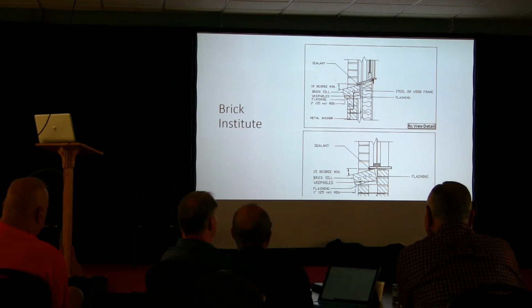It does not have the degrees on the slope of the windowsill. So what's the slope of the windowsill? Well, we go back to the manufacturer, the Brick Institute. Slope of the windowsill is supposed to be 15 degrees. If you put a protractor on the one that's on the code book, extended the lines up, it's 15 degrees. They show it, but they don't tell you what it is. This tells you what it is.